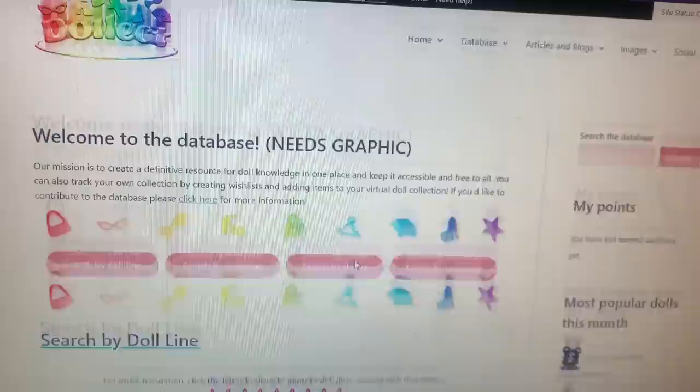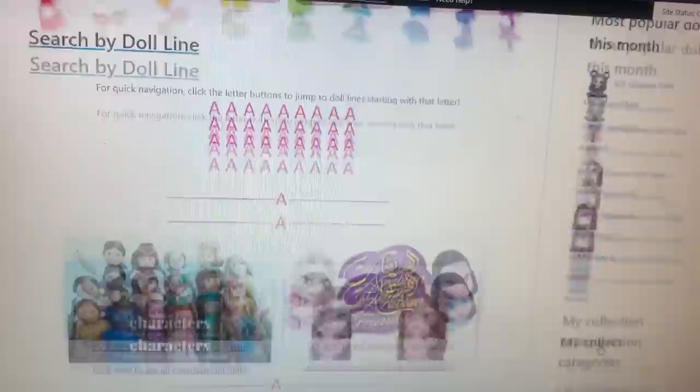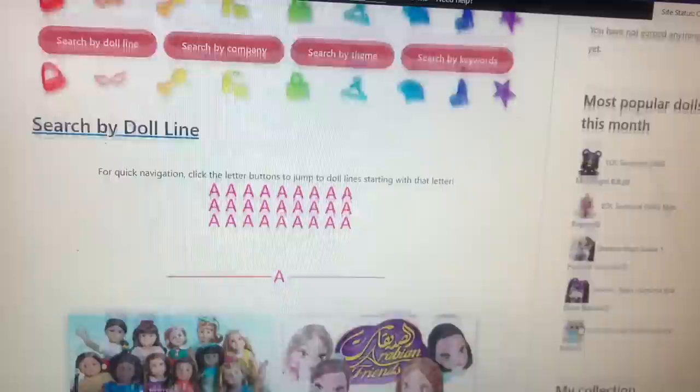So this is the database. This is the purpose of the website, but there are a lot of social features too that hopefully will get used a lot. You have your main area and you have your sidebar. The sidebar will show you the dolls that have been most popular this month, the ones most people have clicked to add to their wish list or collections. And then also the collection categories that you already have. More things can go here.